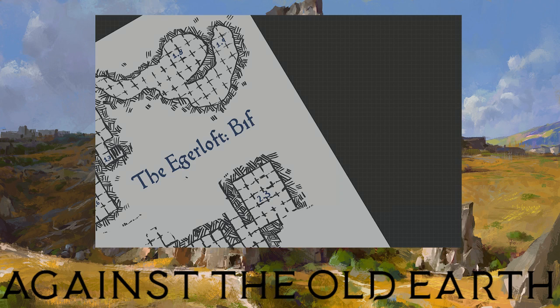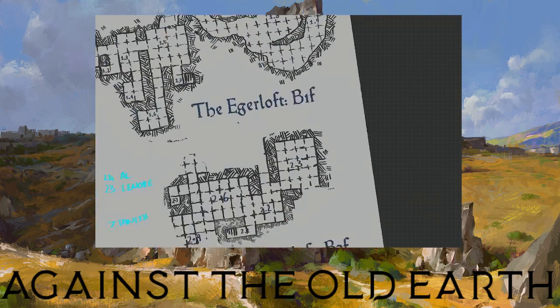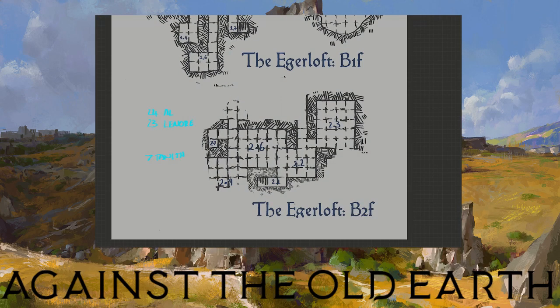Okay. And then with her bonus action, she's going to cast Sanctuary on Lenore. Nice. Also, your map went cattywampus. Oh, yeah, that was because there's a cat walking on it.